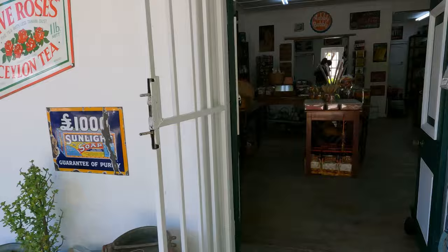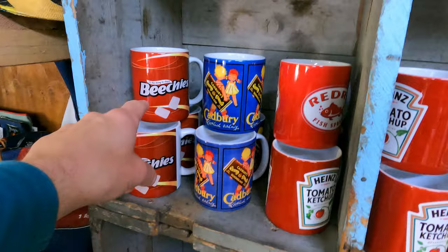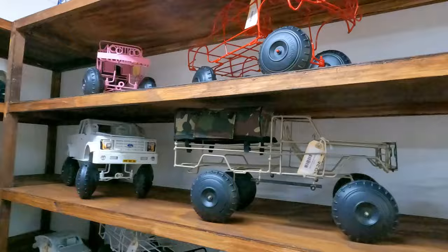Yeah, South African brands. John Deere tractors, different kinds of motor oil. Check out these mugs, amazing. Knick-knacks and Heinz. Ideal, the condensed milk. Beechies, the chewing gum. And this is probably my favorite, Grandpa for the headaches. And you probably don't get more South African than this.